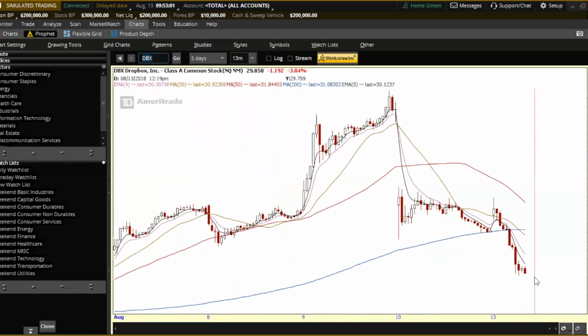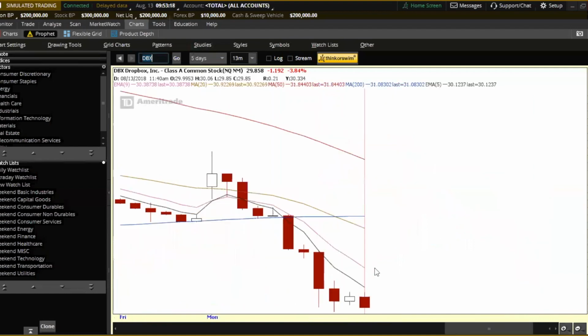Now, with Dropbox, we have descending moving averages across the board on shorter time frames. Very common when a stock just starts to give out in a given trading session like Dropbox is. I want it to at least go above a shorter term moving average.